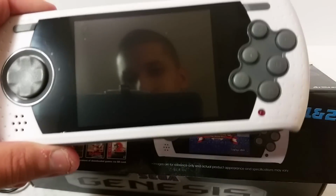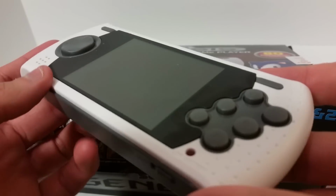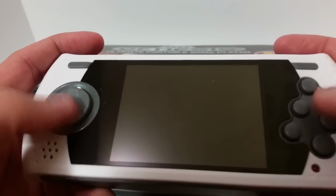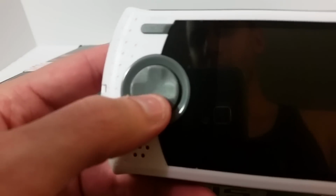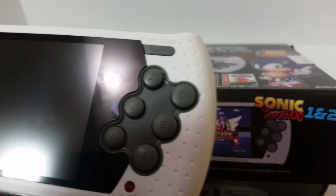As you guys can see, I'm right here. But anyways, it's just a nice white, slim handheld. It kind of feels like a Sidekick, if you guys remember that phone from back in the day. That's really what it feels like. But you get the nice D-pad here, speaker port over here, the screen, I think it's 3.2 inches, and then you get the Sega Genesis button layout.